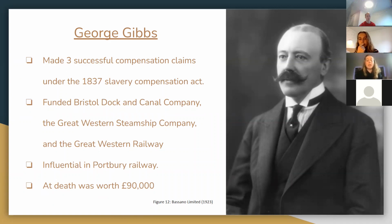He used this money to help fund the Bristol Dock and Canal Company, the Great Western Steamship Company, and the Great Western Railway. His investment in the Great Western Railway was specifically £5,000 in the Portbury Railway, which formed part of the Great Western Railway linking Bristol to this port town.